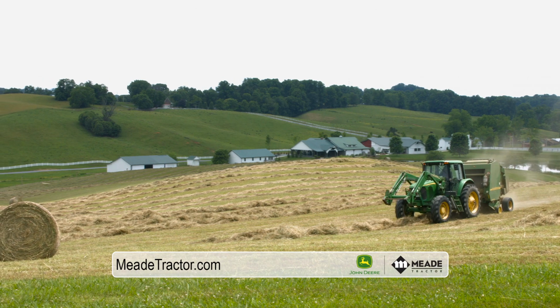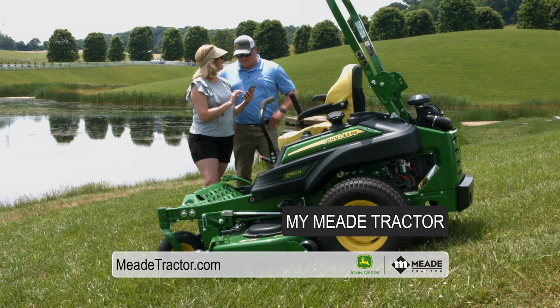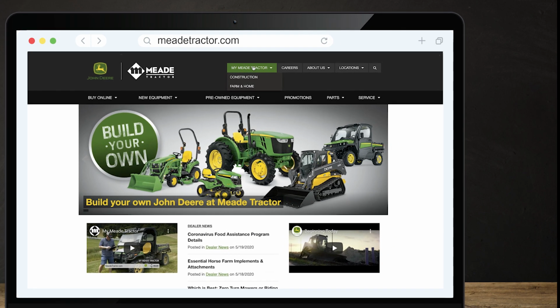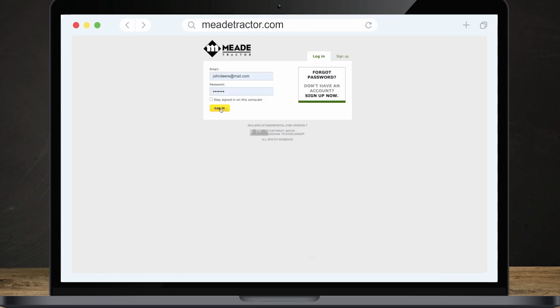Meade Tractor is getting down to earth by making it convenient and easy to manage your account with our online customer portal called My Meade Tractor. You have access 24/7 at our website, meadetractor.com. Just click on the My Meade Tractor button. From there, create your account and log in as a My Meade Tractor user.